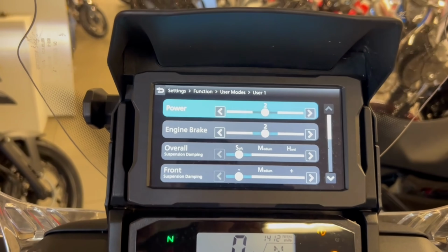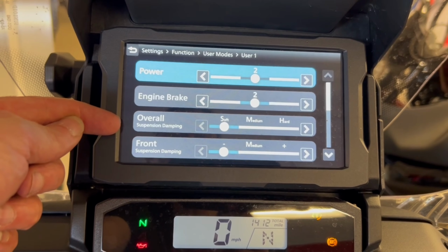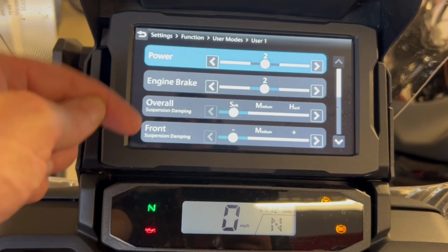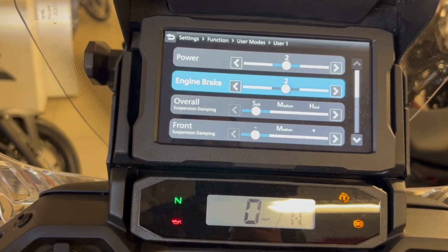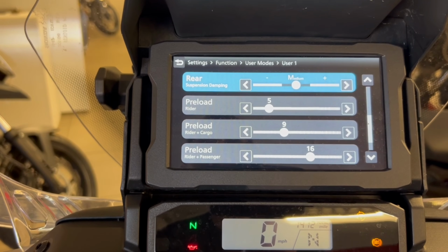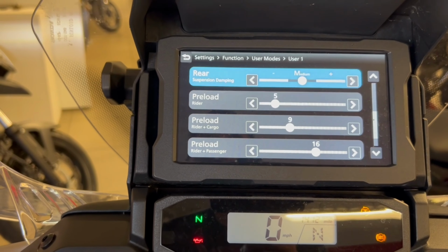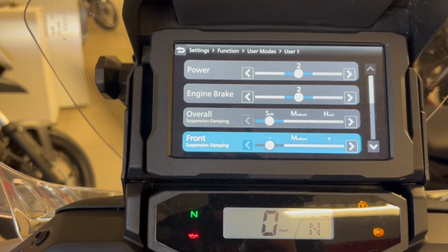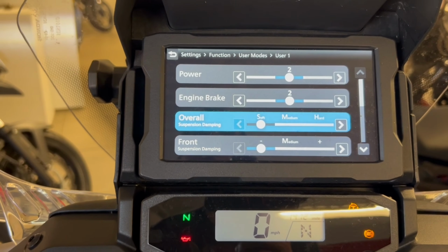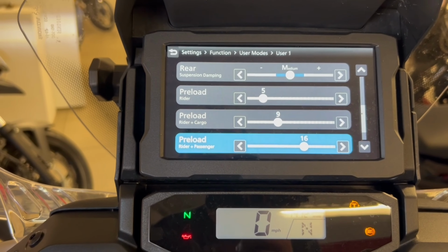So straight away, this is where you can alter your power, your engine braking, and now you're into overall suspension damping, soft, medium or hard, front suspension damping, and you know, rear preload. You can have a good old mess around with it. You could fiddle away till your heart's content. So if you fancied making it your own with your power, your engine braking, then your front suspension, your rear suspension, you go into here, and that's how you do it.